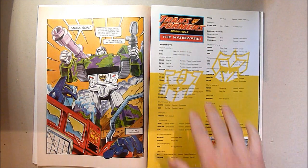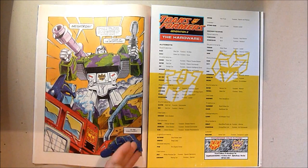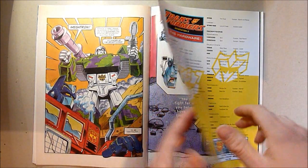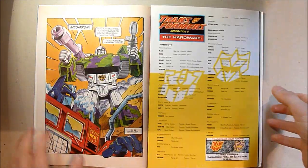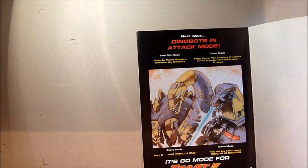Here is a page dedicated to all the Transformers Generation 2 action figures that are available, which is pretty smart. So it's a good way of actually tracking down all those hard to get figures. On the back cover we've got more fact files for Grimlock and Optimus Prime. So we close it up, and I believe there was a next issue on the thing.